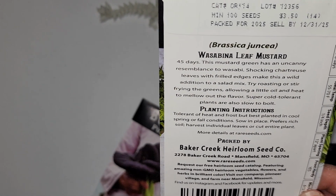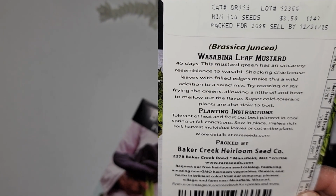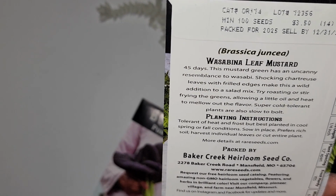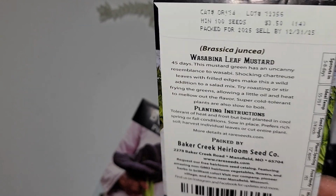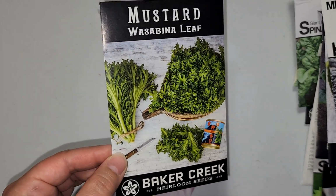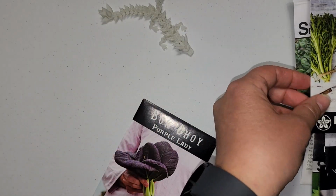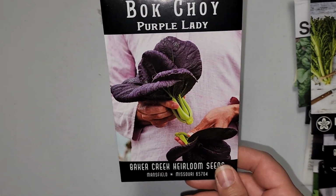Shocking chartreuse leaves with frilled edges make this a wild addition to a salad mix. Try roasting or stir-frying the greens, allowing a little oil and heat to mellow out the flavor. Super cold tolerant plants are also slow to bolt. So definitely want to give this a try for its flavor, but also just to see how it grows in my garden. And last but not least, I've been hearing about this for ages, and finally I got some.